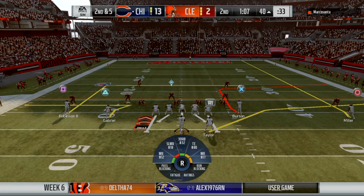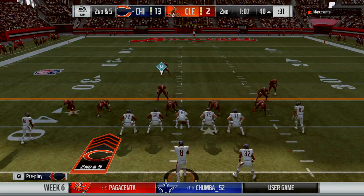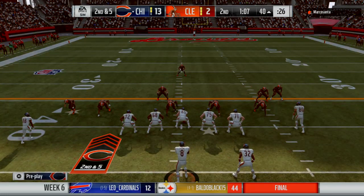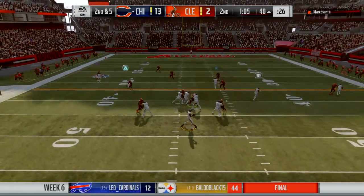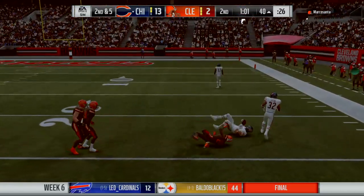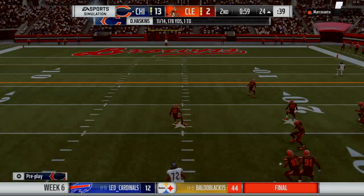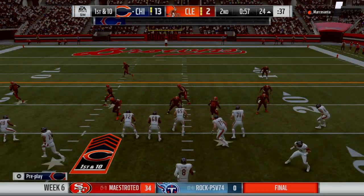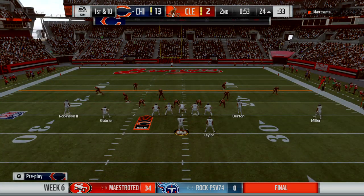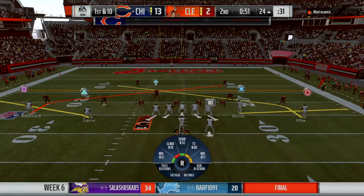Now let's go. Blue 90. Leopard. Leopard. From the shotgun, he'll look to throw. Oh, he's got a man wide open, complete. And brought down, but not before they're inside the 25. That one good for 16, and the drive will continue.